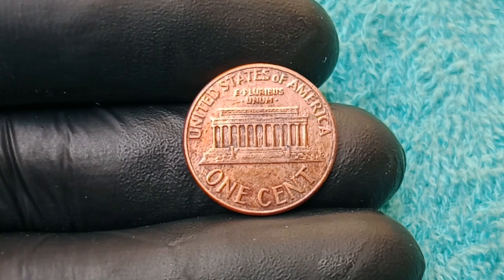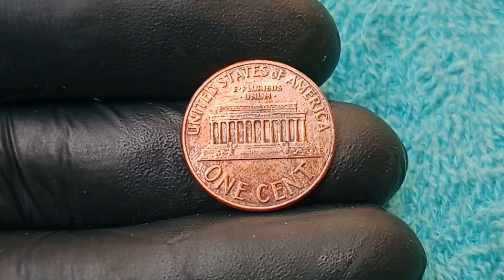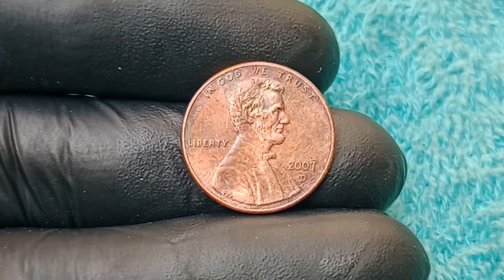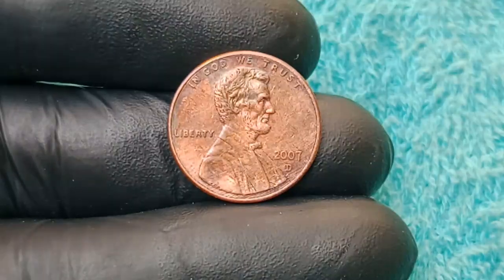In the end, whether you are a passionate collector, an intrigued novice, or simply someone who enjoys listening to intriguing stories involving money, the 2007 1-cent penny offers invaluable lessons about value, history, and the unexpected turns life can take when we least expect it.